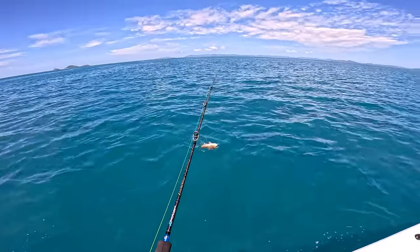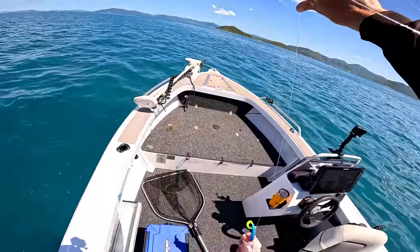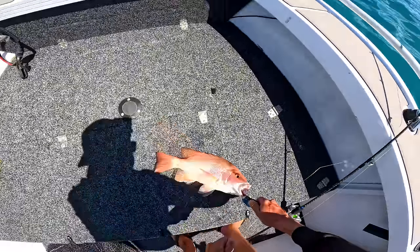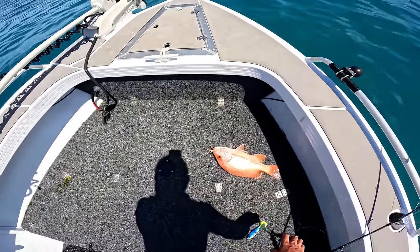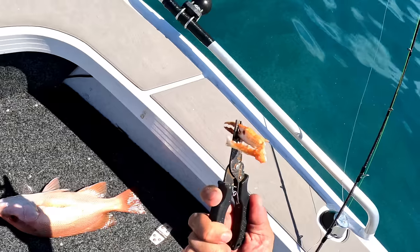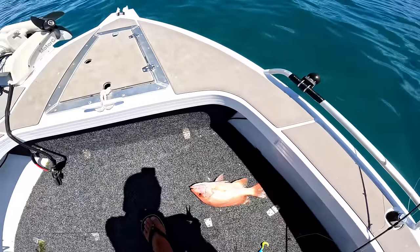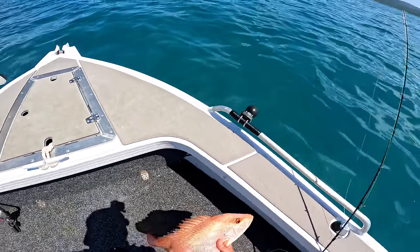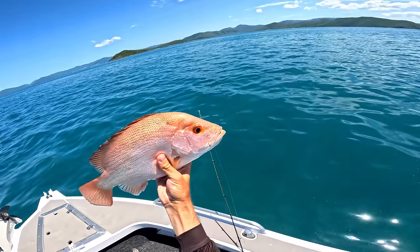And we have... Oh, it's a natty! Is that a largey? Yeah. What the hell? A largemouth natty guy. Get that out. What's he spitting up? It's a crab claw he's spitting up. Look at that. That's wild. Get him back before he spews up on the deck. But it's a lovely little largemouth natty guy. He's probably just undersized. Lucky for him. Let him go.